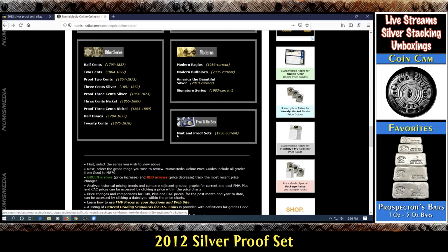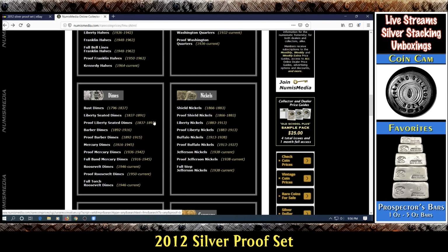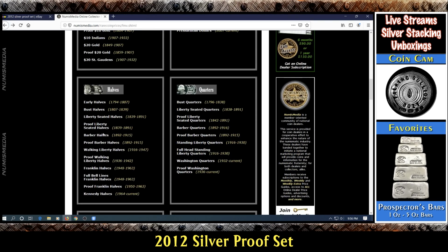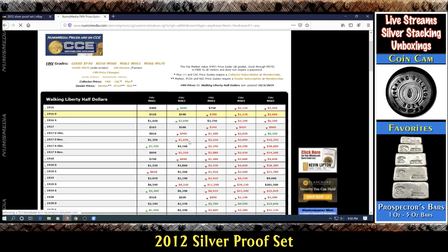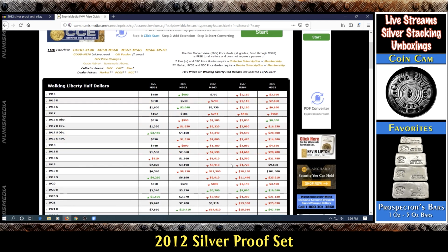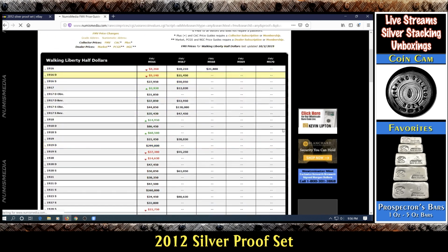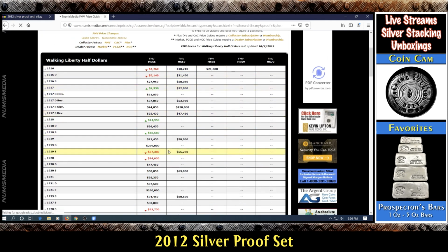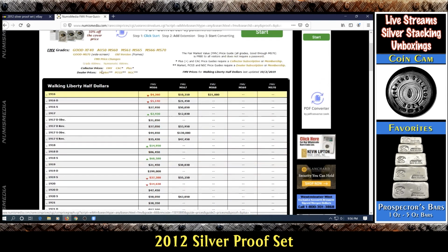And here's where I was for my proof set. And I mean, really anything you want to look up is here. Let's look up some halves, some walking liberties. I just did a video on a bunch of those. Of course, the really nice ones, you're going to get really high values. And that's not even the highest ones. They don't even exist in perfect condition. Let's see, if you had a 1919D in MS66, you'd have $299,000 if you sold it.